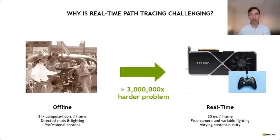So in addition to that, why is real-time path tracing particularly hard compared to offline rendering? So there's several reasons for that. One is just the sheer difference in the computational time that is available. For film rendering, it's common to have a rendering time of 24 compute hours or more per frame, whereas in real time, we have to stay under this 30 millisecond limit. And out of those 30 milliseconds, some of that is other things like denoising and everything else that the application has to do.